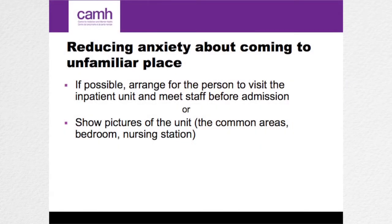If it is not an emergency admission, it might be possible to arrange for the person to come and see the inpatient unit and meet staff prior to admission. If that is not possible, pictures of the unit and the room in which they will be staying can be taken and shown to the person, so at least they have a sense of what the unit looks like. This might ease some of the anxiety of coming to an unfamiliar place.